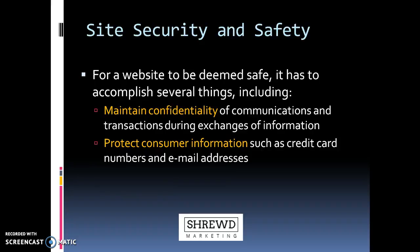Safety and security. For a website to be deemed safe, it has to accomplish several things. It has to maintain the confidentiality of communications and transactions during exchanges of information. This is really important for e-commerce sites. Having consumer information such as credit card information is very vital. You wouldn't want to do an electronic transaction on a website that is deemed insecure or not safe. Or conversely, you want to make sure that it is safe and secure before you give that trusted information.